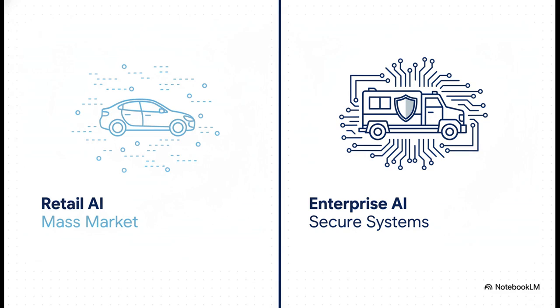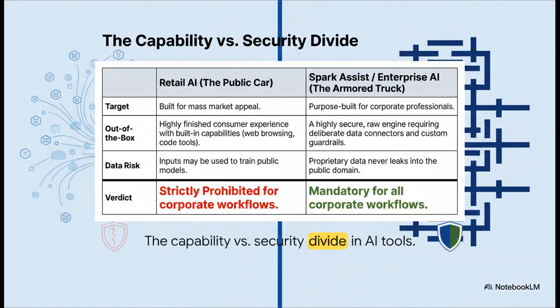Because of how these models learn, there's a massive divide in both capabilities and security between public tools built for the masses and our internal systems built for corporate workflows. The easiest way to picture it? It's the exact difference between catching a ride in a public car versus driving a heavily armored truck. And that divide has some serious implications. With public retail AI, sure, you get a slick consumer experience, but your inputs might literally be used to train their public models. That's exactly why it is strictly prohibited for our work.